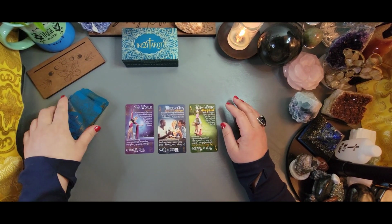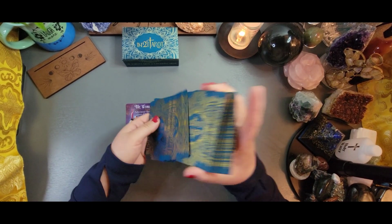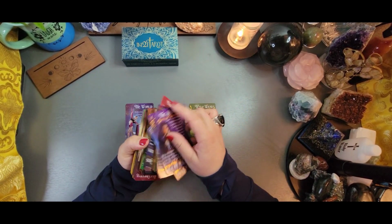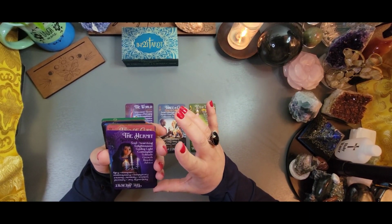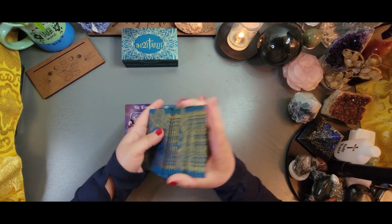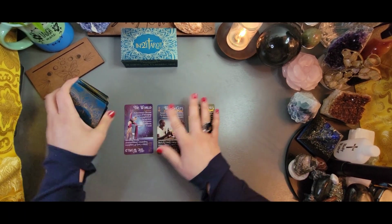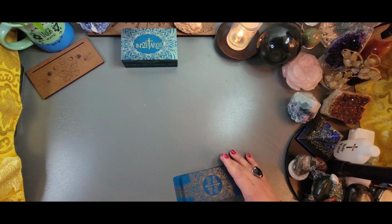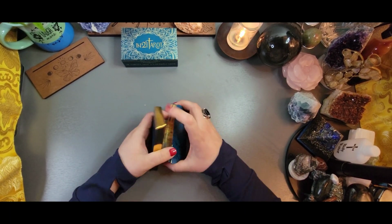All right, guys. Well, that's enough being silly with you guys. I hope you enjoyed this reading, not reading, but this flip through. I'm sorry, I'm all looking at my cards, not even paying attention to what I say. This flip through came in handy, and I hope that you enjoyed it and were able to decide whether this is a deck that's for you or not.